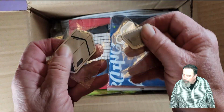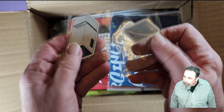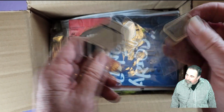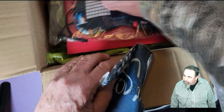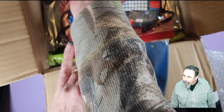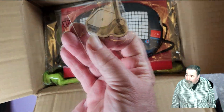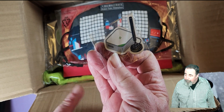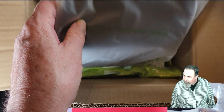Okay, next we got a few magnets. I don't know what that one is. Oh, I have that, the T1000 tracker. Getting ready to work with that soon. Oh yeah, there's a magnet for their LoRa gateway, and I just did a short video unboxing that one. We'll be working with that again soon. I'm a node, you are a node. We are connected.